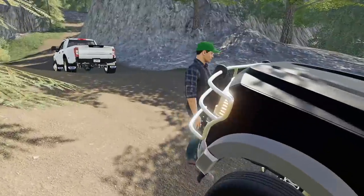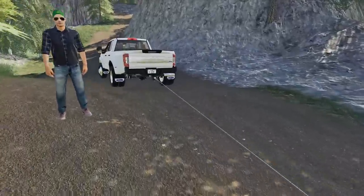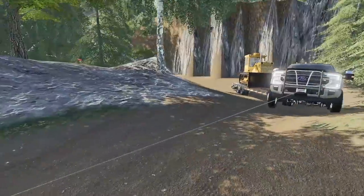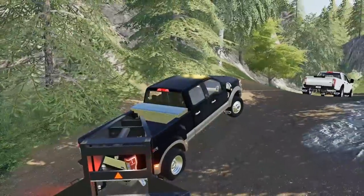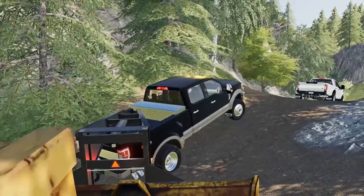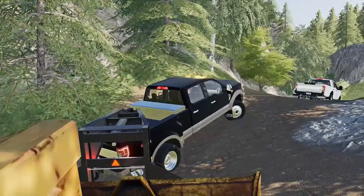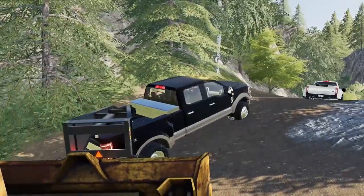My gosh. Okay. All right. I'm grabbing the winch cable. Okay. She's hooked. All right. Well, let's try our best. We are going to have to go insanely slow. You ready to go? I'm ready. Here we go. Give her. Come on. Okay, okay. Hey, yep. I'm getting power shake.